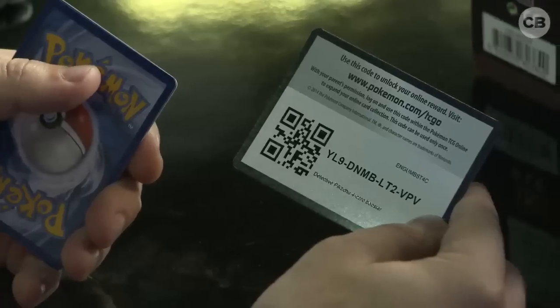All right, I'll take those back. Very cool cards. All right, code for the folks at home. Code. Get them all the hat. Boom. There you go.